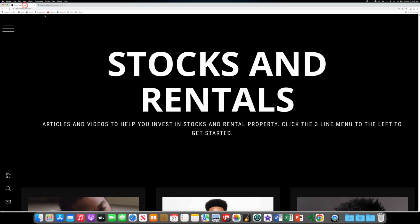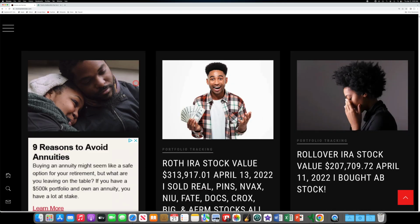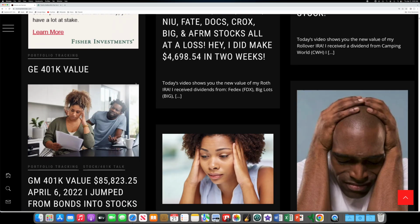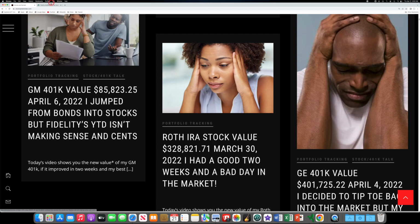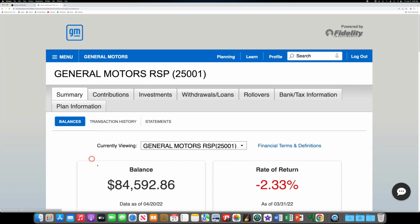We're going to compare this number to where I was 2 weeks ago. So we're going to stocks and rentals, and we're going to find the last GM update. And it is right here on April 6th. I had $85,823.25. Bringing it back to yesterday, the difference is $1,230.39. I lost. That is a negative. That's a decline. That decline is proof that the stock market goes up and down.